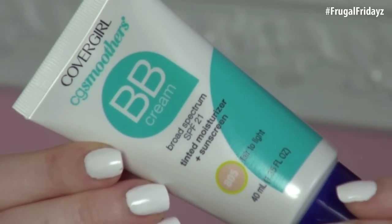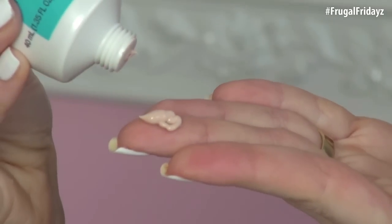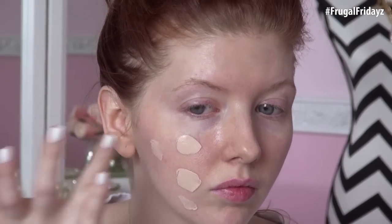Okay, so you know how I feel about CoverGirl products. Not a big fan, but I kept an open mind for this video and I went ahead and tried out the CoverGirl CG Smoothers BB Cream. This does have an SPF of 21 in it. This one was a great color match, blended right in with my skin.